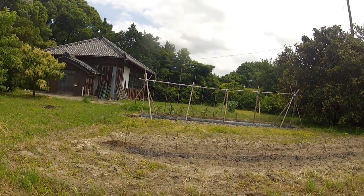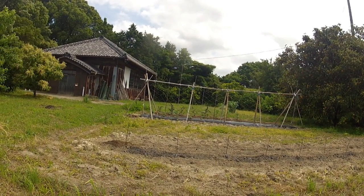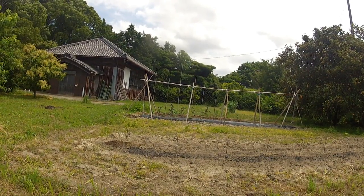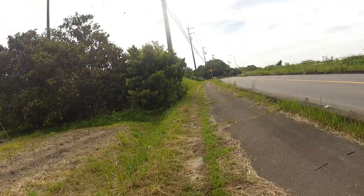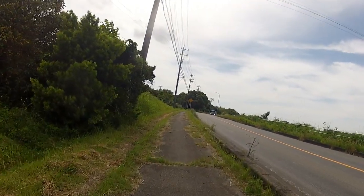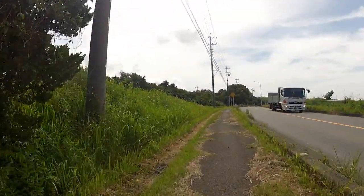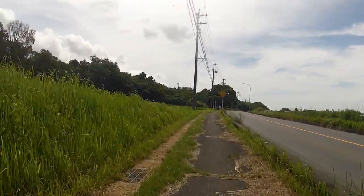Looks like an old schoolhouse, doesn't it? Big Genkan there. Look at the old windows. Very cool. Get away from this busy road.